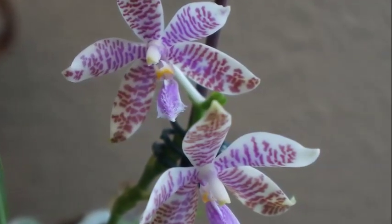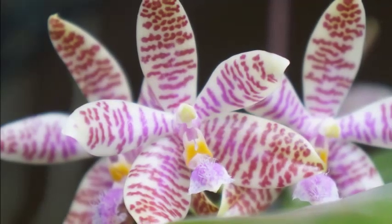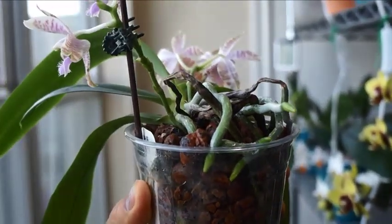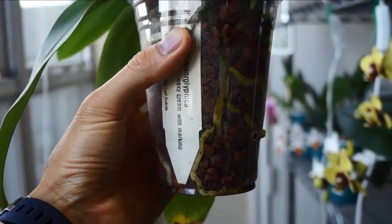For some reason, my other friends are really struggling with their hieroglyphica, and they're telling me that the hieroglyphica is a very finicky and hard to take care of orchid, but for me, it's somewhat easy, or maybe I'm just lucky. I got lucky with this one.